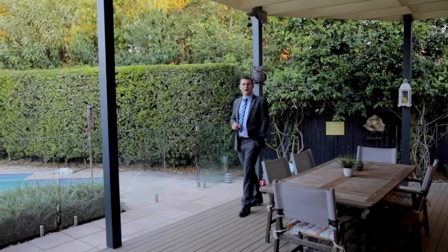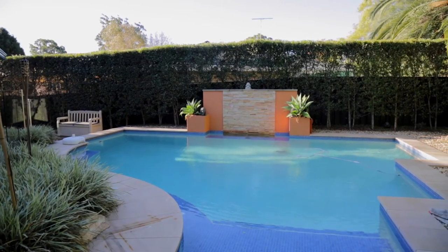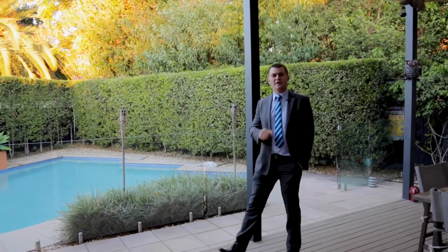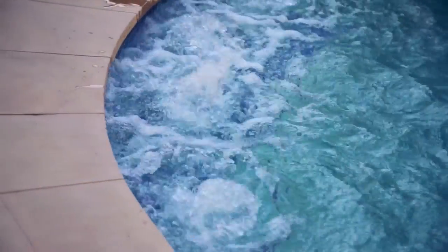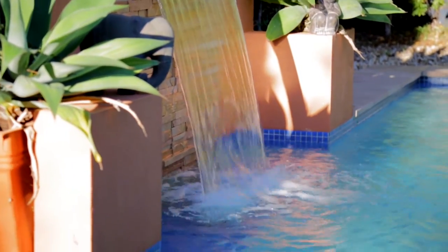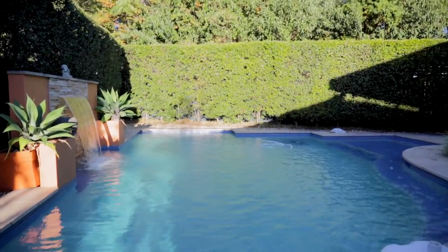Well, there's something about a great outdoor entertaining area, an in-ground swimming pool, that really grabs your attention. And I know with this place, when you buy it and you're entertaining family and friends, it's sure to be a dream. The pool has been custom designed to fit the space and is totally private. The waterfall and the frameless glass fence makes it feel like one with the entertaining area.